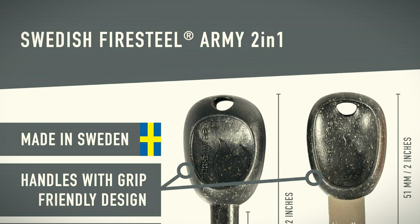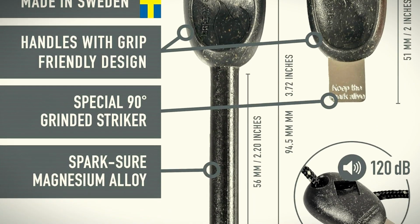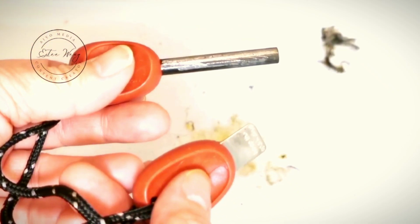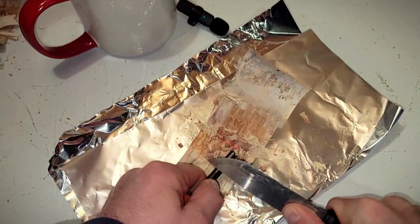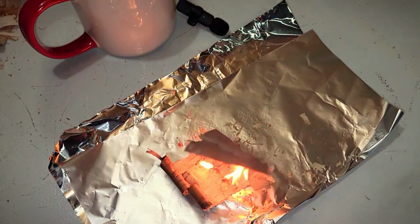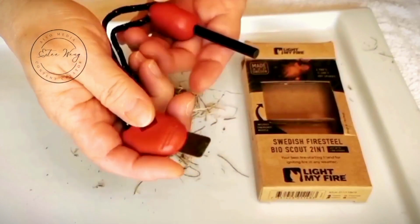Even if it's wet, you'll get up to 12,000 strikes out of this little tool, which weighs just 1.8 ounces. It's compact and easy to carry, making it ideal for cold weather adventures when dry tinder's hard to come by. Now, it does take some practice to get the hang of, especially in windy conditions. You won't always get a roaring fire on the first strike, I'll be honest. But for a survival tool, that's not a deal breaker. It's tough, simple, and way more reliable than matches or lighters.